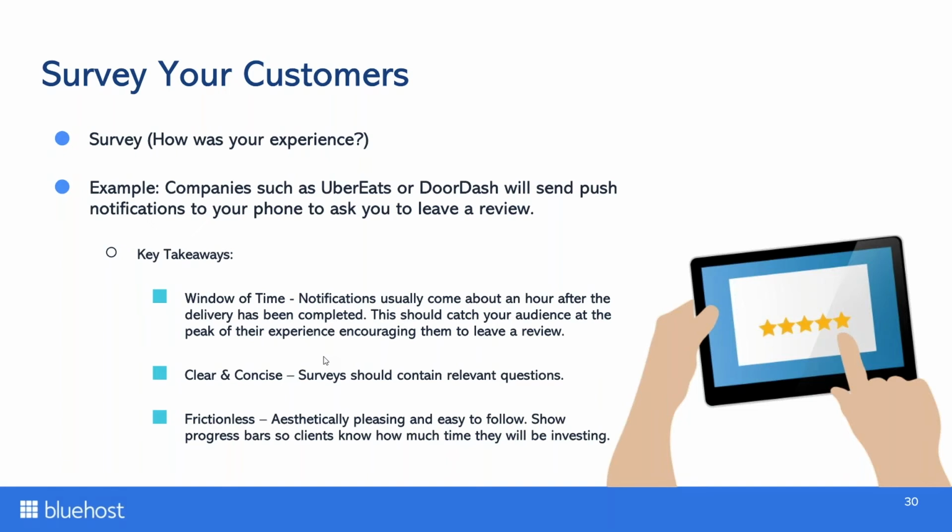I think they do a great job of finding the right window of time. So you want to survey your customers when they're at the peak of their experience. So that might be, depending on what you're trying to get feedback on, right after they purchase, or right after they've used it for the first time. Or if you have something super durable, maybe it's 5 years down the road, and you want to say, hey, I want to see if your climbing harness is still working, or do you still love that harness?